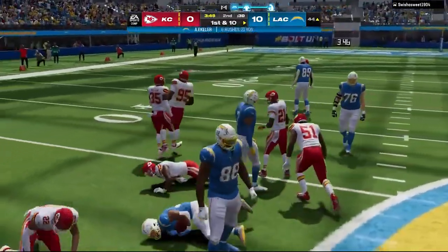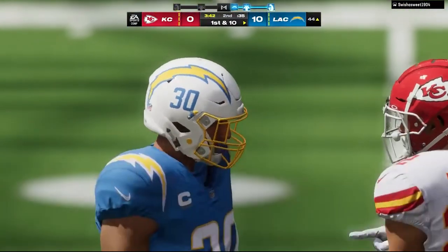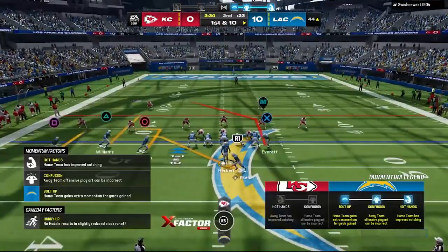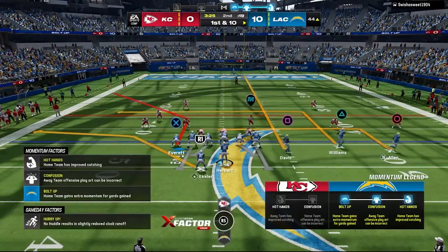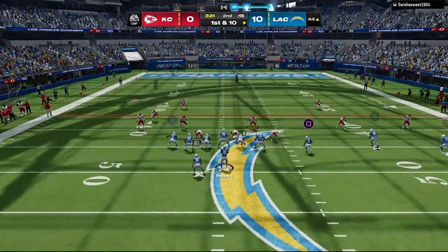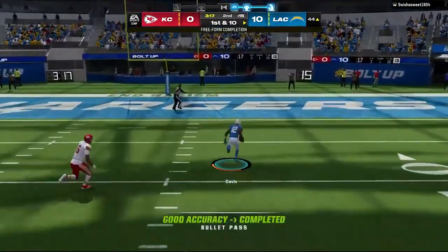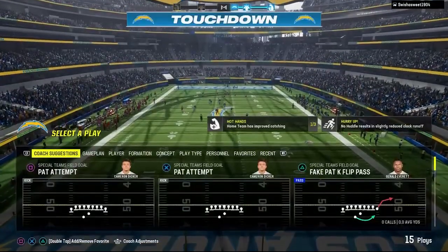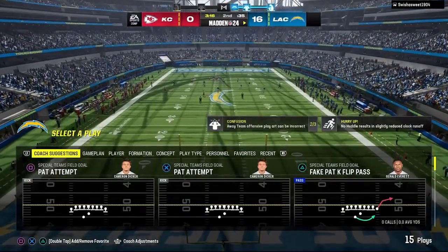And he'll be taken down at the 44-yard line. Able to get the 1 yard he needed, but nothing more. Herbert now. Open man downfield is Davis. And all the way in for a Charger touchdown. Darius Davis, 44 yards.